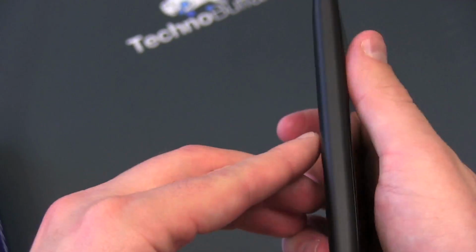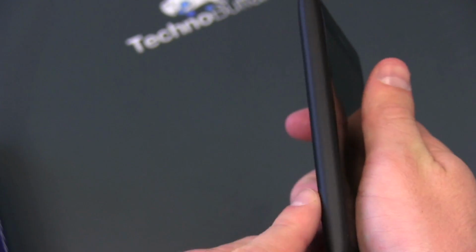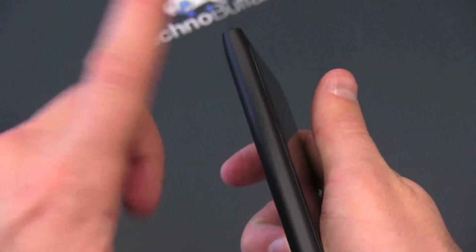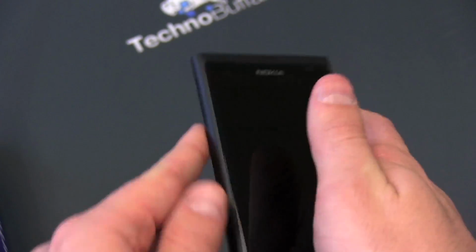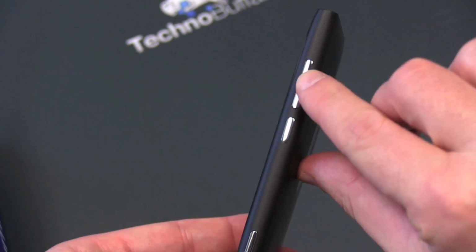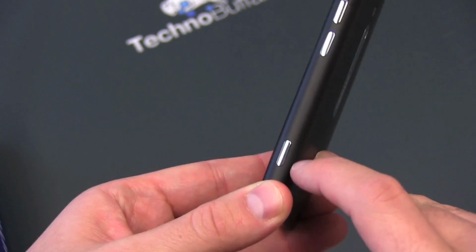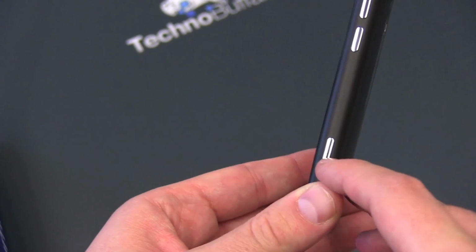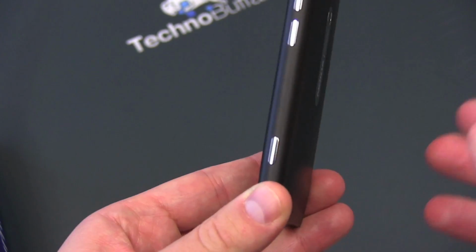So on the left-hand side, we'll start with the simplest. There's nothing. It's naked. It's not wearing any clothes, no buttons to press here on the left side. You can try and push buttons, but they're not going to live there. On the right-hand side is where all the action is going to happen. Volume rocker up and down, power and lock button, and the Microsoft mandated camera button here on the bottom. This is something that the N9 does not have.